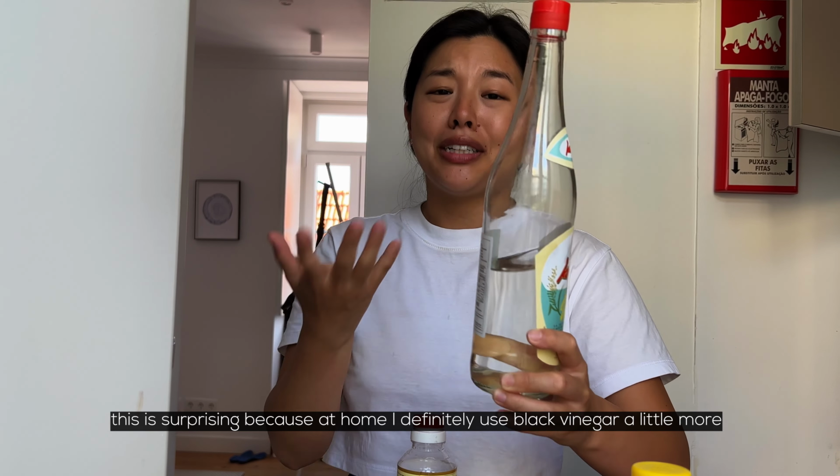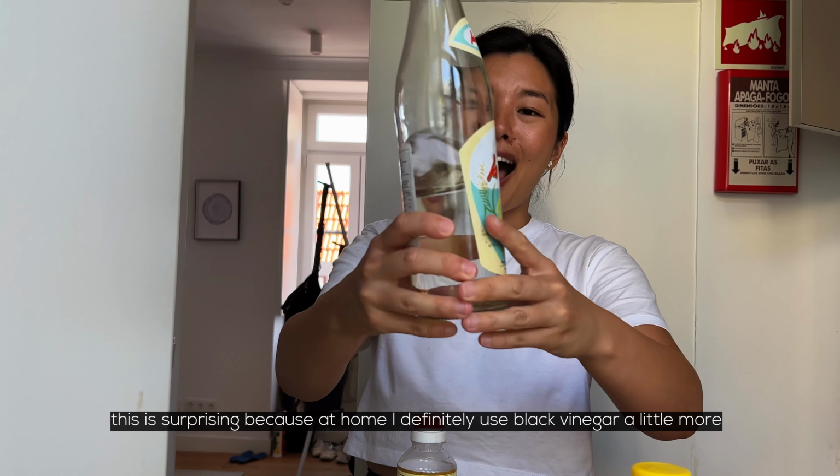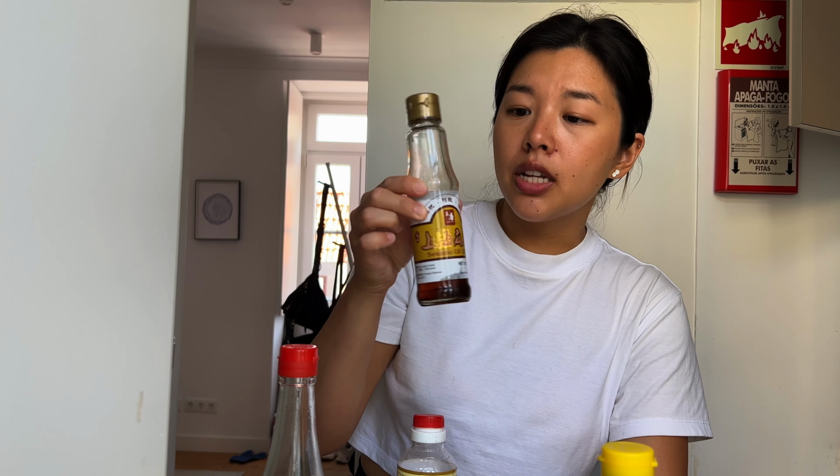And as you can see, I did pretty good. I think I actually did a really good job using up the sauces. I used up half of this bottle. I used up half the bottle of the soy sauce. And I used like 2/5 of the bottle of sesame oil.